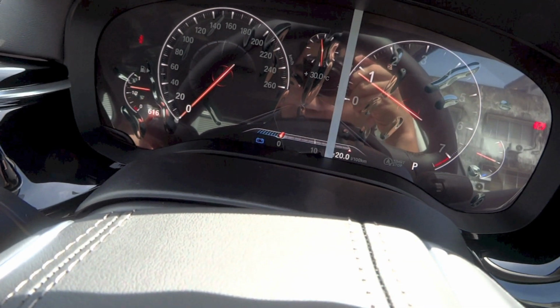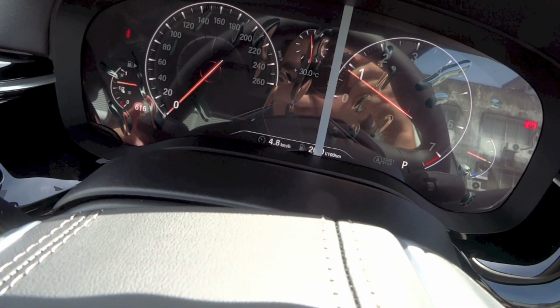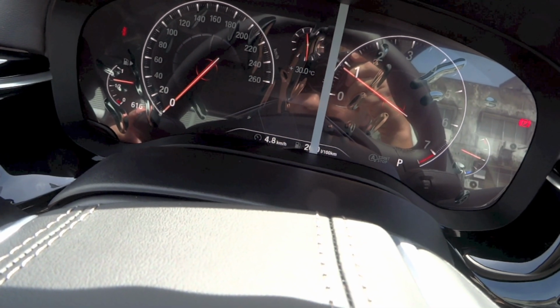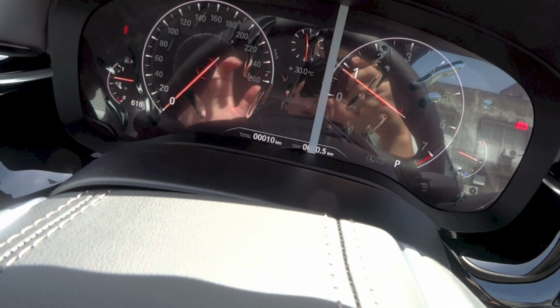Previously, it was the mileage and trip meter. Right now, fuel consumption, average speed and average fuel consumption, turning the display off, and back to the mileage and trip meter.